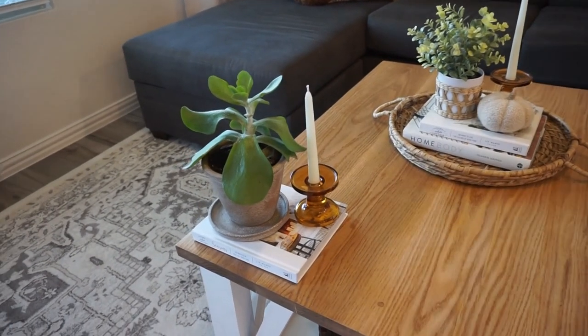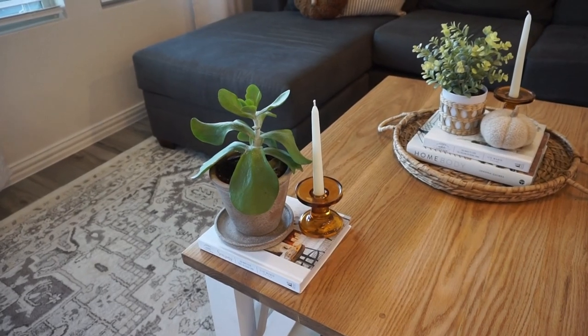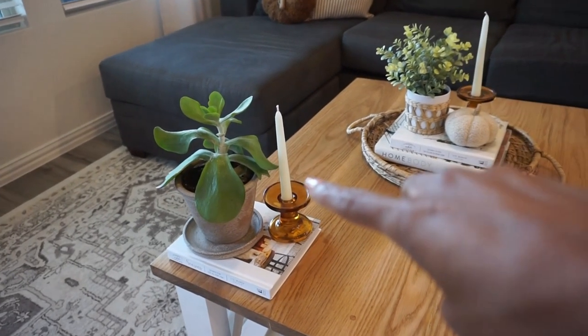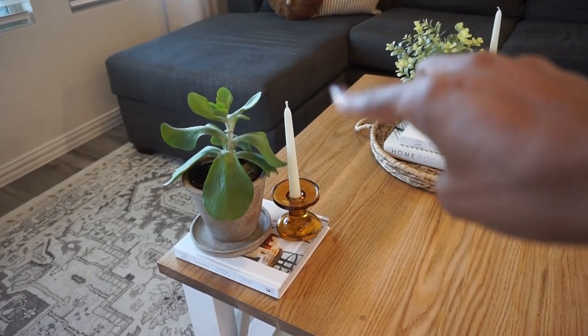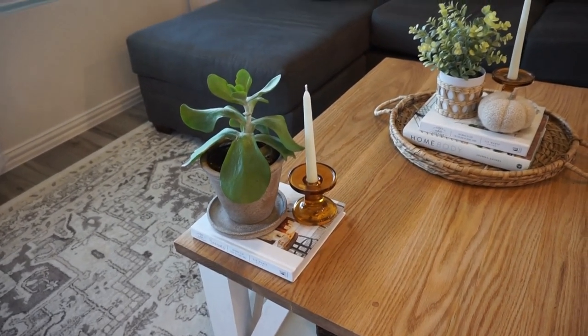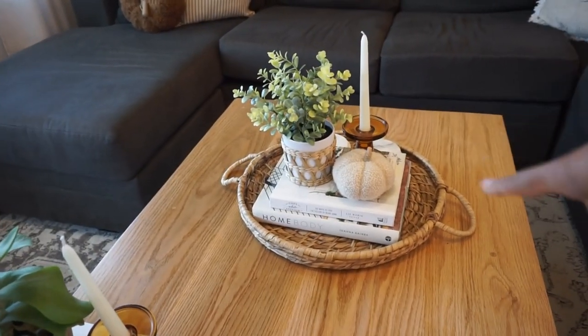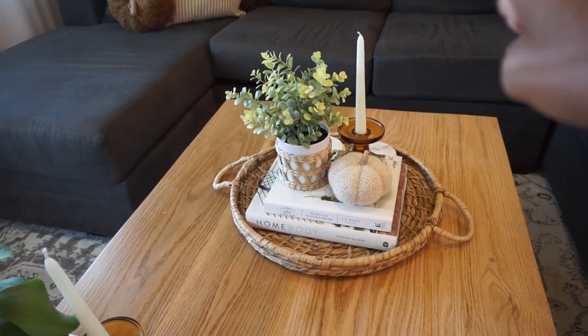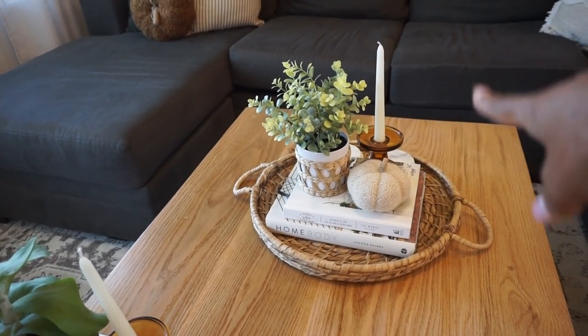So I have the seasons book, my little plant there, and then I also have a little candlestick from Target there. Very cute and sweet. And then back here on this one, I have the coasters. We typically keep the remote there, but I put this little evergreen plant there.